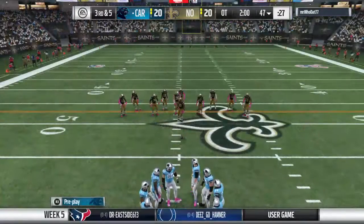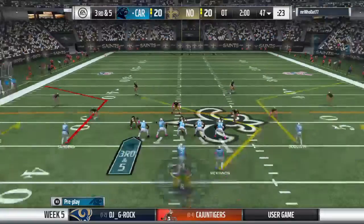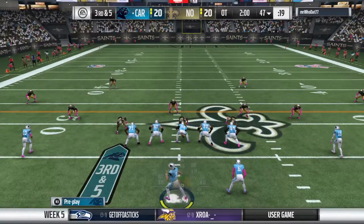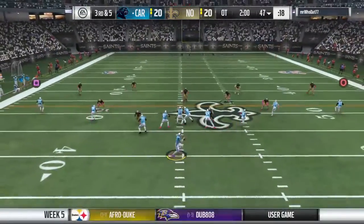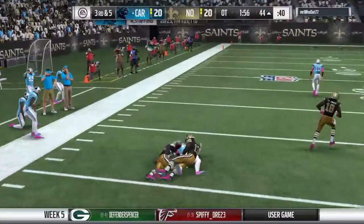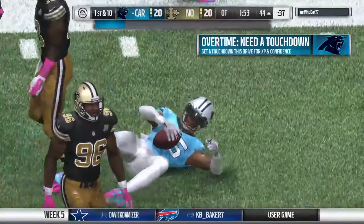Play number 7 now coming up on the drive. 3rd and 5. From the gun on 3rd down, Stafford. And that's complete to Lewis. It goes as a gain of 9, and it moves the chains.